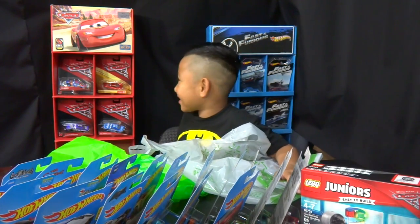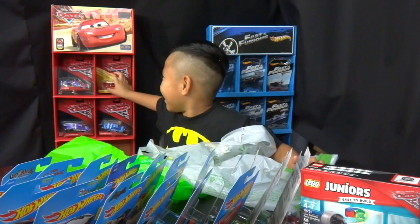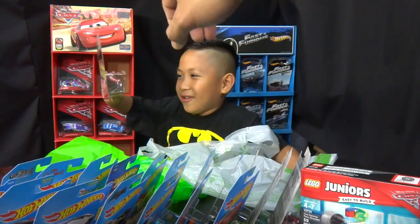We got the new Lightning McQueen. We did get the new Lightning McQueen found at Target. So let's check out what those are. So we got Lightning McQueen. Okay, here. Let's see. Oh, I love this.